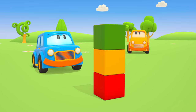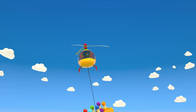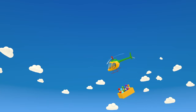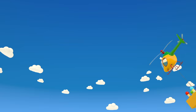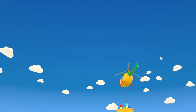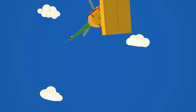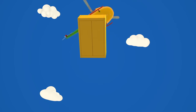Hey! What's that sound? A helicopter is flying in the sky. It has bowling pins in a box. Helicopter, please give us some pins to play with. Open the box.